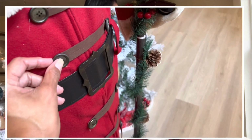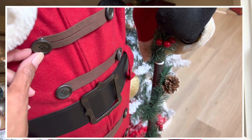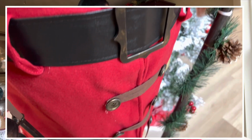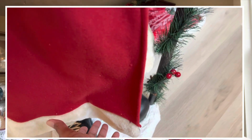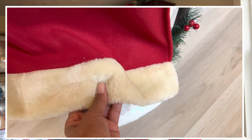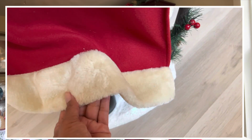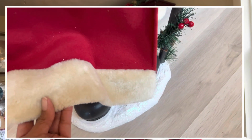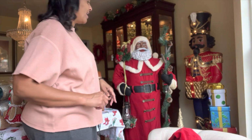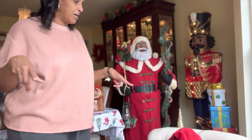Look at the buttons. Look at that. Look at his belt. And as you come down, his base is really holding him sturdy, which is really good. Okay, and then to finish off, the bottom of his coat actually has a poseable wire within it, so you can pose it to how you would like it. So nice. So that is Mr. Christmas himself. All right, y'all, let's get started with the rest of my hauling.